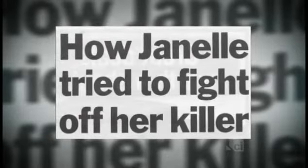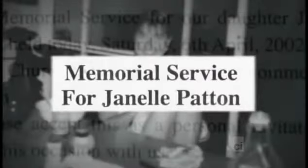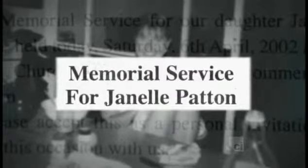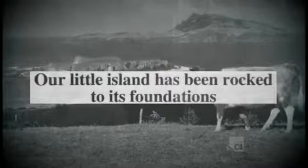6 days after the murder, a memorial service is held. The church was full to overflowing. And it's manifested itself, I should say, in so many ways like that, where when something happens in the community, it just clicks together like a well-oiled machine.